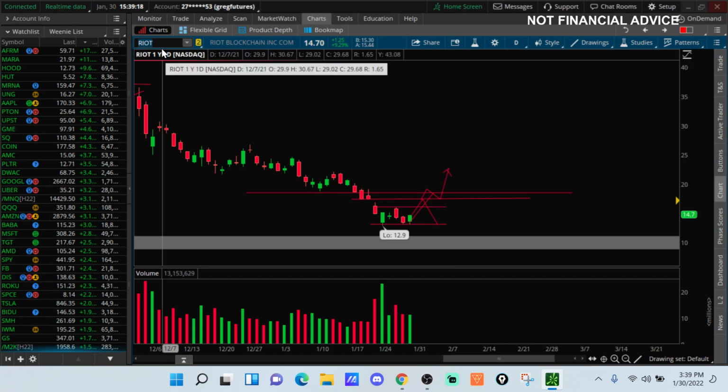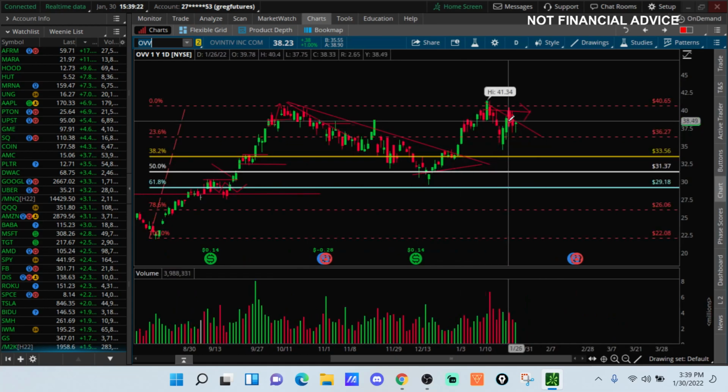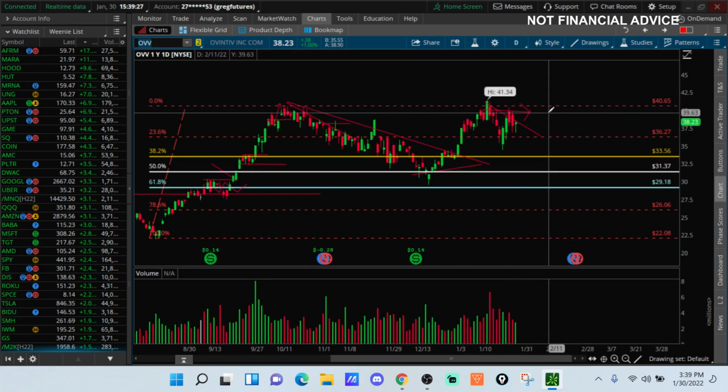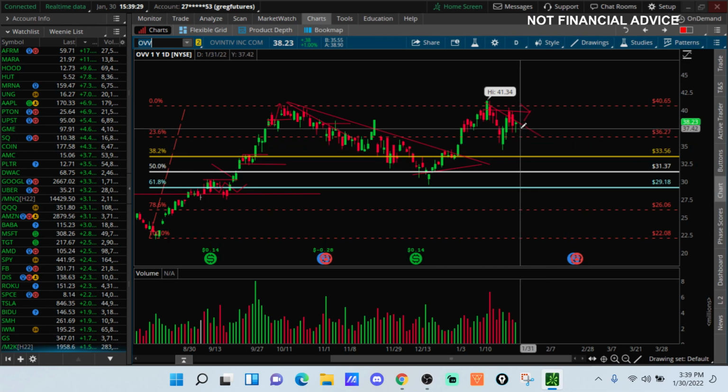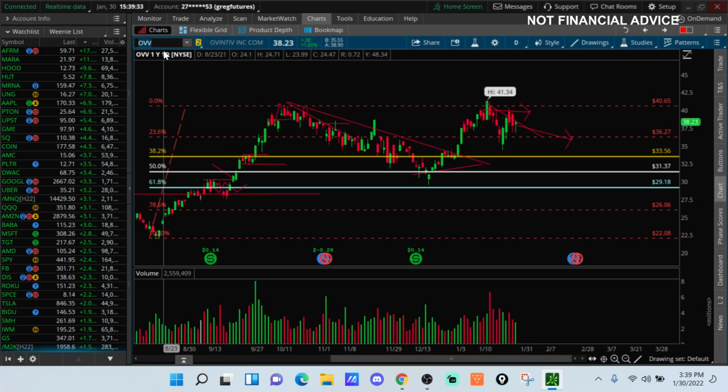So that is Riot. Next up we got is OVV, and this is going to track oil. Look at that. We're going sideways just a little bit. OVV, bullish above 40.50. Kind of bearish underneath 34.44, but even then, this might just correct through time. Again, this is going to track the price of oil.